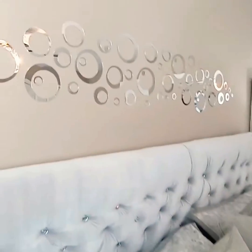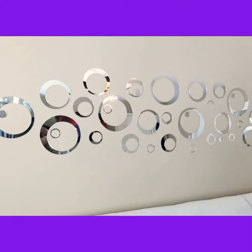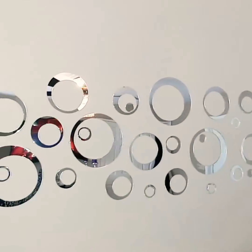Above the headboard, I ordered these small mirrors from Amazon, and I will link that down below. I love that little extra touch of mirrors. And it's a nice accent without being too much. When I saw these mirrors, I knew they would be perfect.